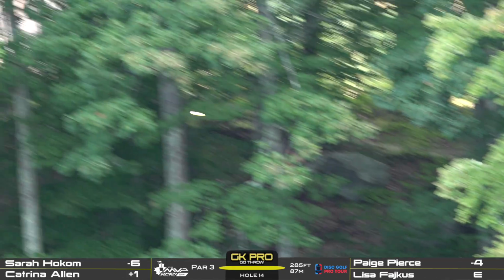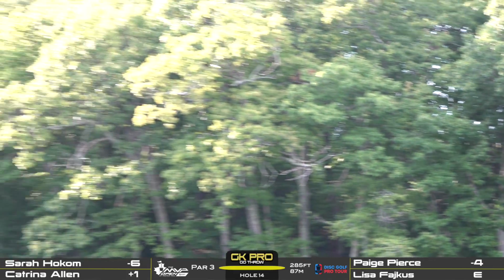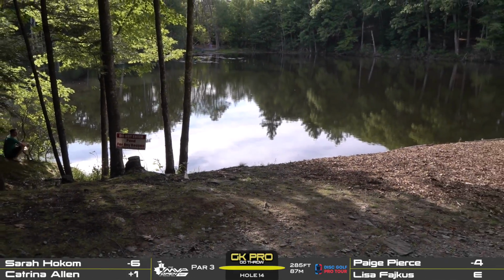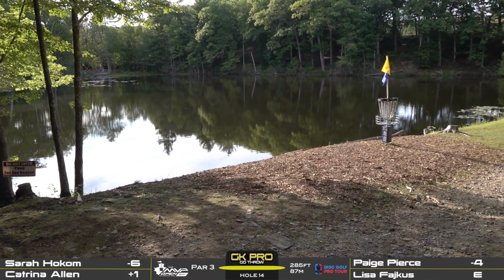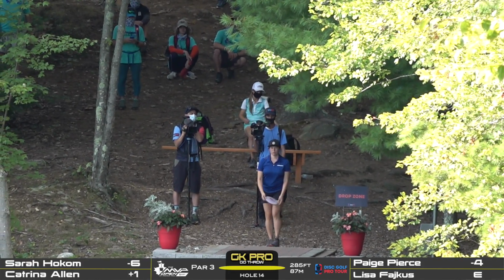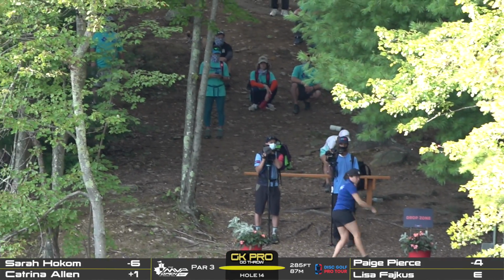Cat going with her H1V2 out over the water. Throws it a little bit deep, but she is safe. She's safe. And has a look. That's going to be a tricky putt because she's going to be on that weird slope. For sure.